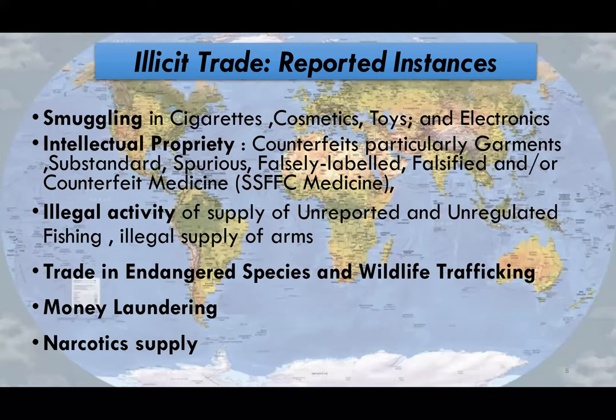They also trade in indigenous species and wildlife trafficking. As I told, there is money laundering, and they also become a hub of the narcotic supply because the customs doesn't have proper control there. There are lax regulations, and there is no proper checking or control by the customs. That's why they normally take advantage of these loopholes. Next, please.